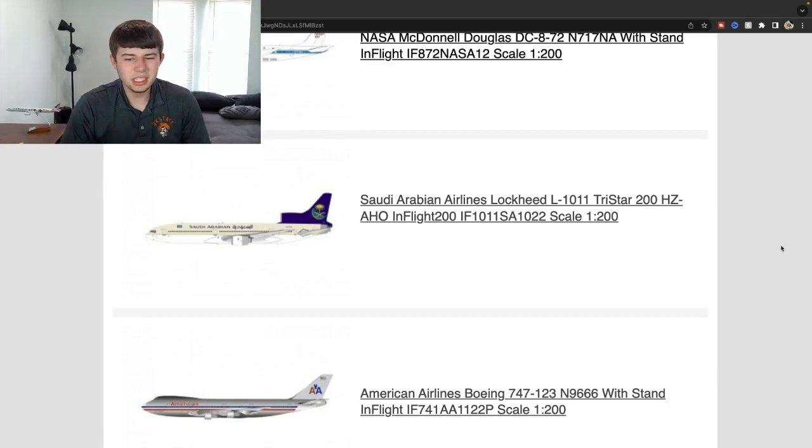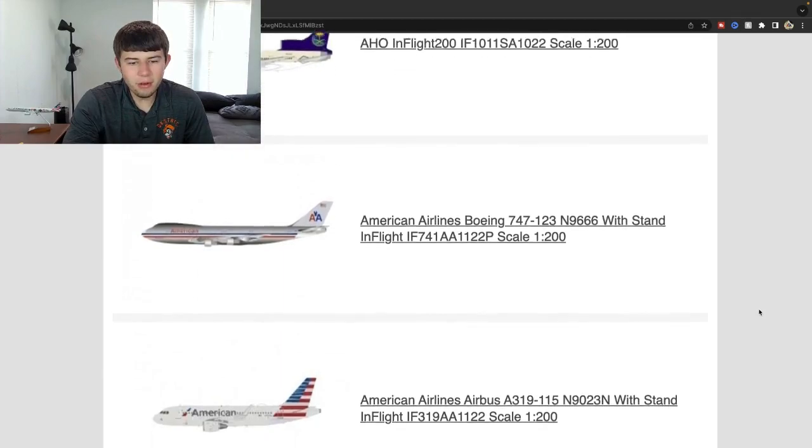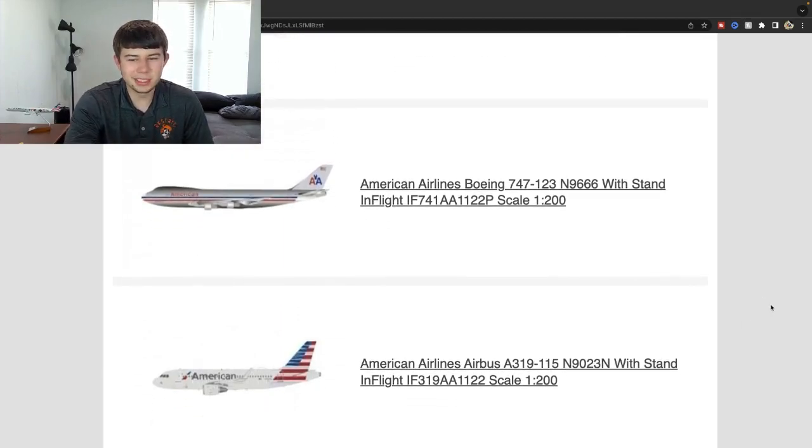So yeah, that is a really good looking aircraft, and I think that's a really cool one that perhaps I'll loop back around to. Really nice aircraft right there, and that looks really good. Good job right there by InFlight. Following that, there it is, the American Airlines Airbus A319-115 with Sharklets, N9026N.